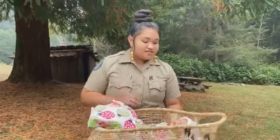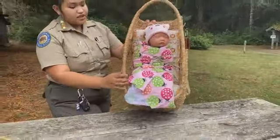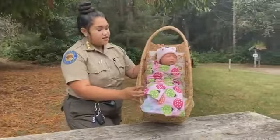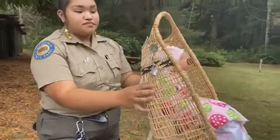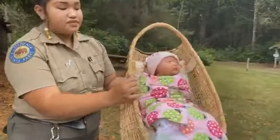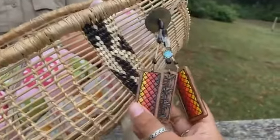So we can look again. You can kind of see the oval shape that this one has. And this has it on both sides, these dangly pieces, and they're different on this basket. And depending on how big the basket is, that determines kind of how long a baby will stay in it.